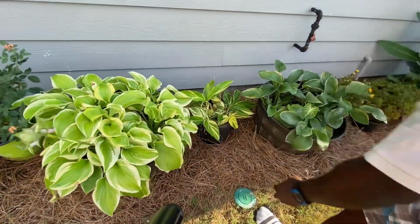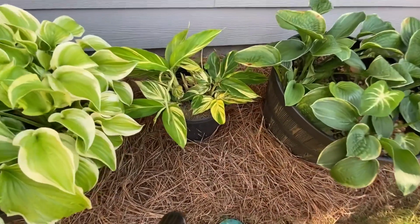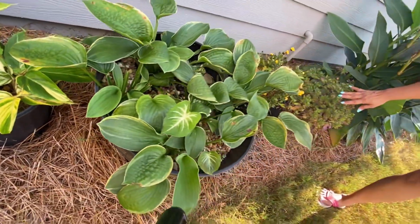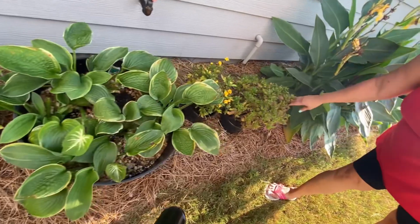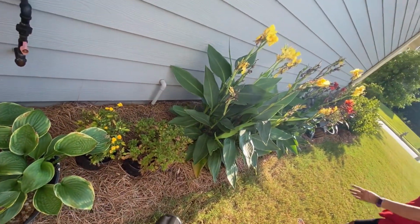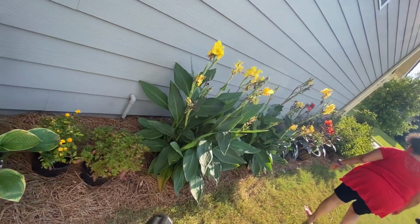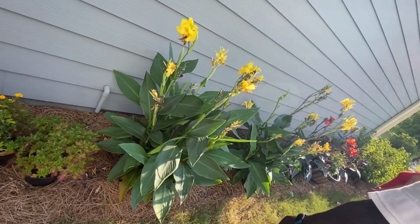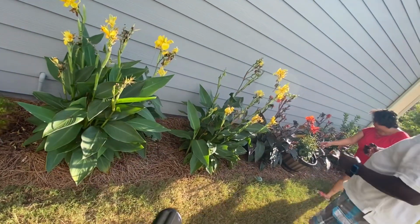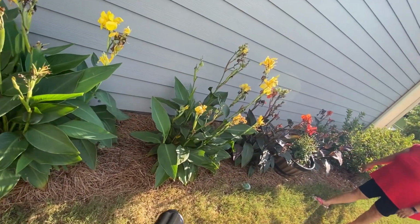Yes. And these are chrysanthemums. Mums. And these were from last year, which I'm so happy about because they came back from last year. My cannas. Oh, beautiful canna lily. Yellow and orange. Yes. And beautiful Black Eyed Susan. Rebecca. Yes.